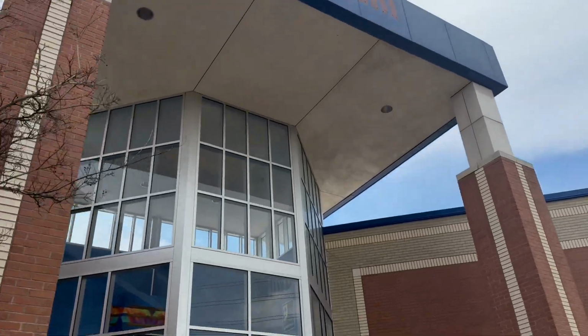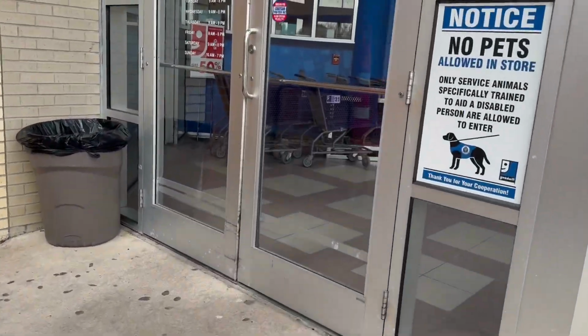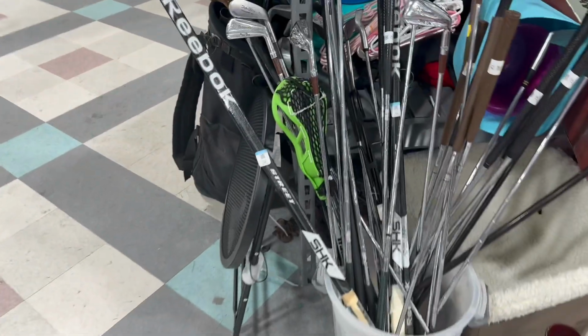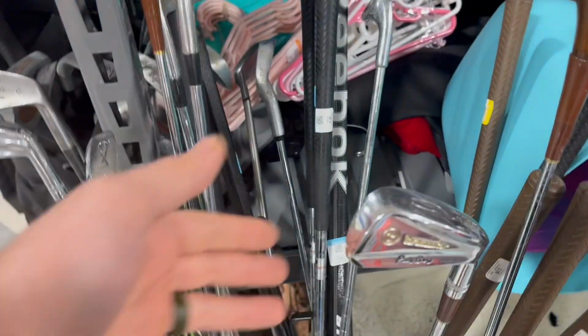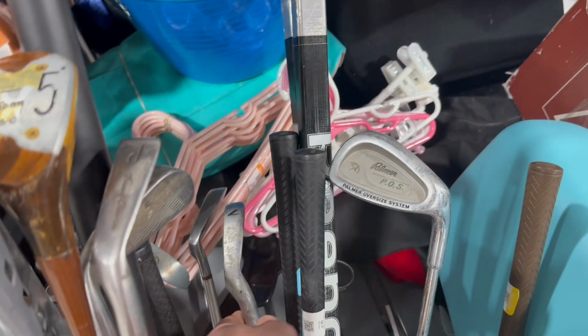None of the Goodwills in my area really carry golf clubs. It is a policy that they have rolled out, I think, really across the Fort Worth area. I have very, very bad luck finding any type of golf clubs at Goodwill, and the organization for the golf clubs in general leaves a lot to be desired. There's really nothing that I come across today of really note.